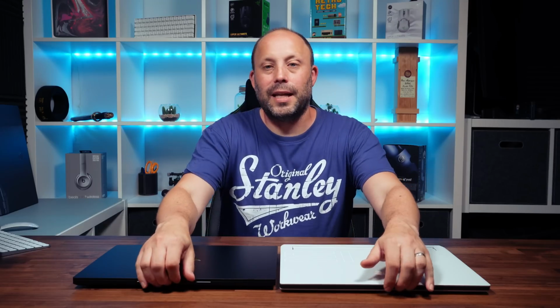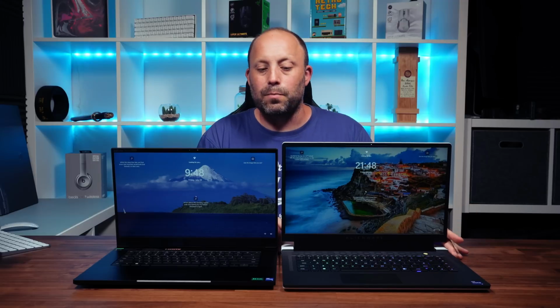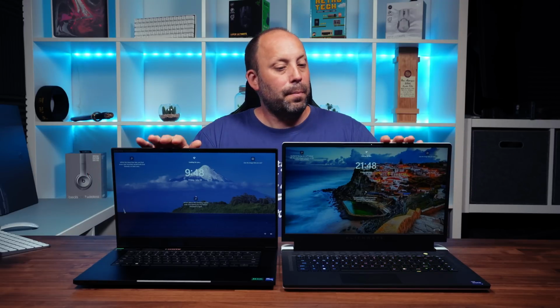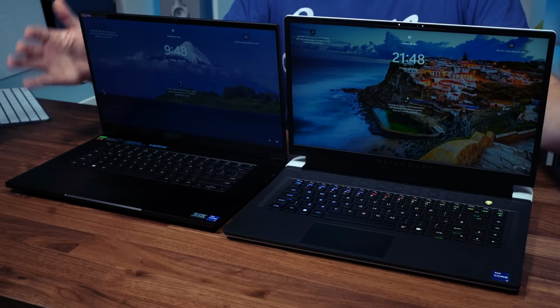So as we open both these laptops, the Razer Blade has an easy open one-handed hinge, whereas the X15 is a bit stiffer and is more of a struggle to open with one hand. Once we've got the actual laptops open, both these hinges feel incredibly sturdy and lock in place, so there's no wobble when you're typing on these machines, as you would expect with both of these brands.